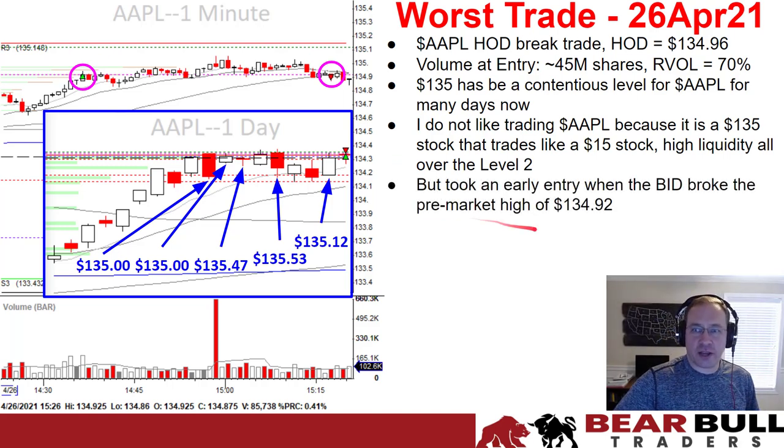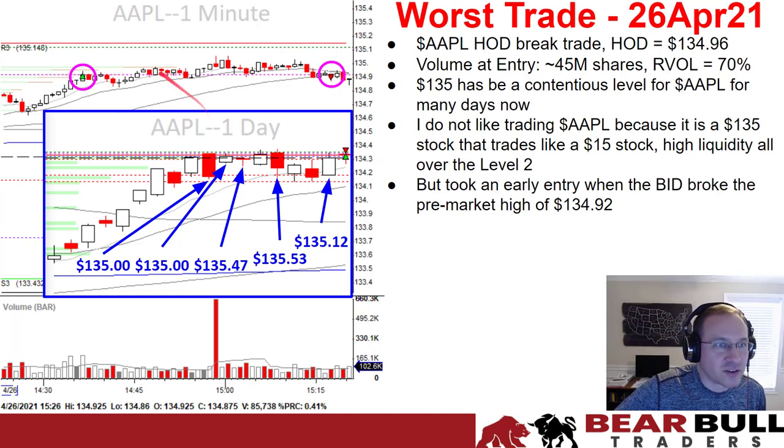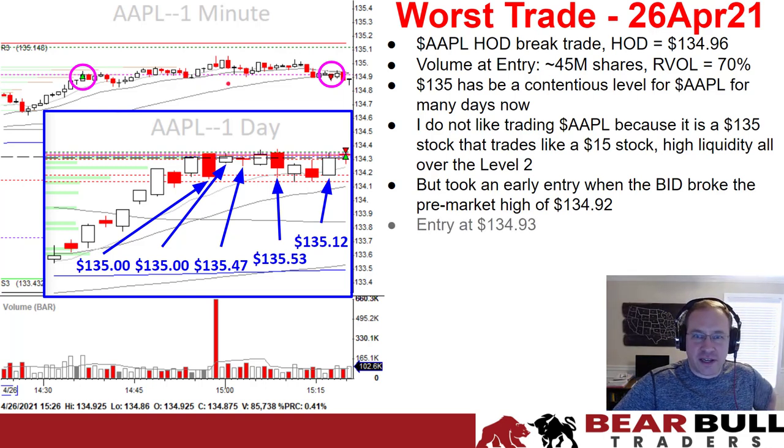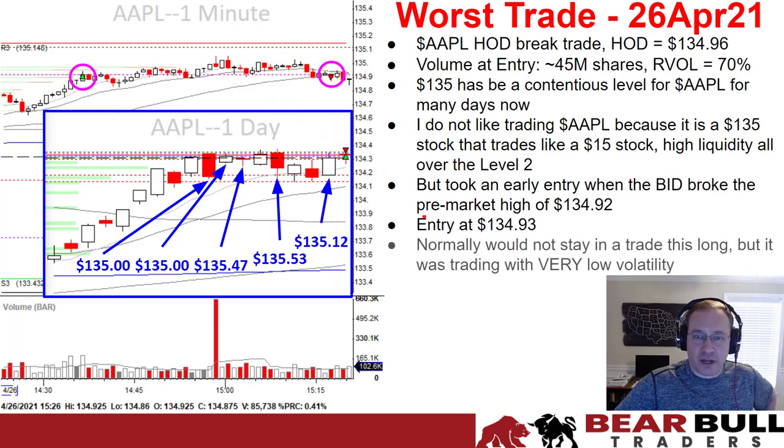I actually took an early entry when the bid broke the pre-market high of 134.92. That's this magenta dotted line right here. So the bid broke that. I got in. I had a feeling it would tag 135, so I'd at least have an 8-cent move on it to help me make my decision. And it eventually did happen. My entry was at 134.93.